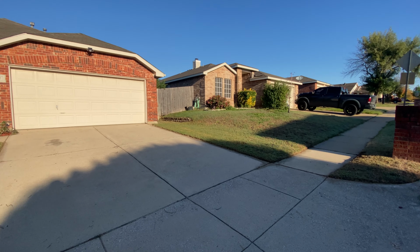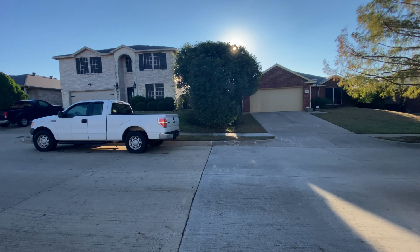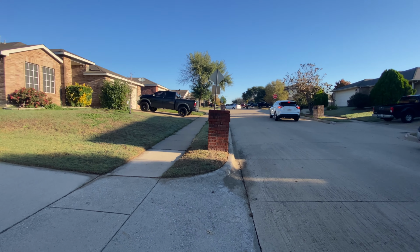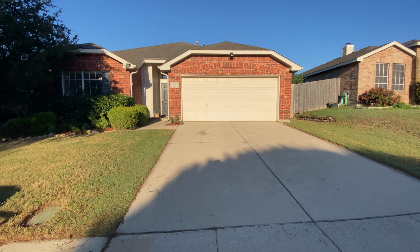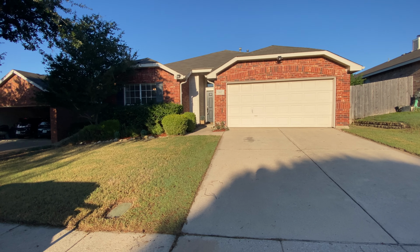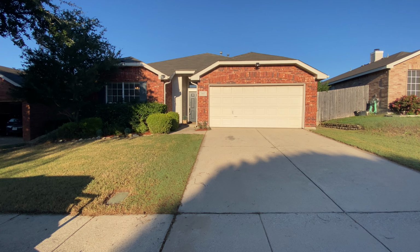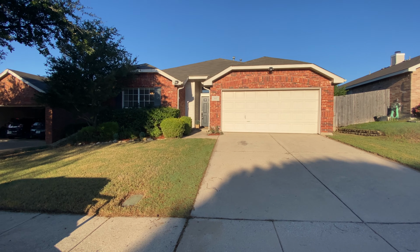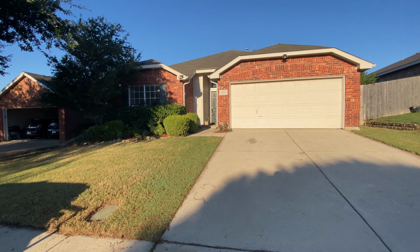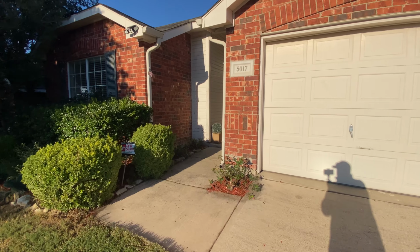But take a look at the neighborhood here. Very nice neighborhood here in Fort Worth. As you can see, people keep their yards nice and clean. This home is really close to Highway 820, I-35, which is a big highway here in the Metroplex, as well as I-20 and stuff like that. So lots of good access anywhere, and then plenty of schools and parks and restaurants all around here. So very nice area here in Fort Worth. We're also kind of close to Eagle Mountain Lake, so you do have that access.